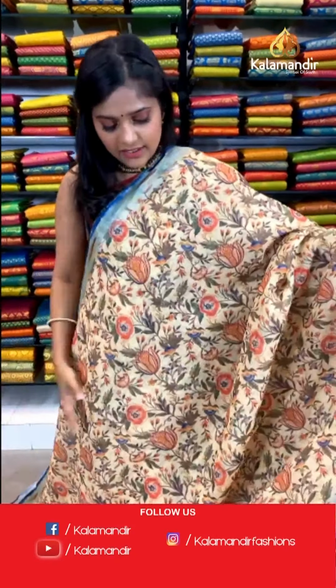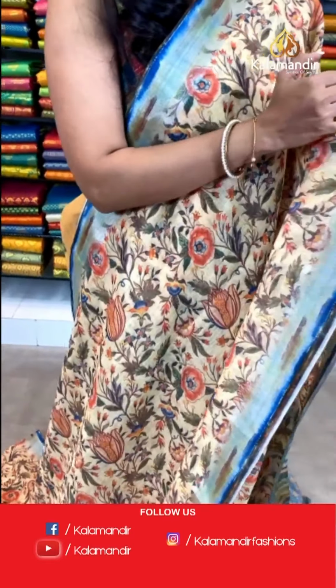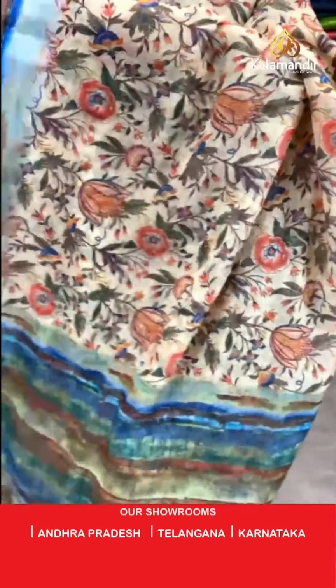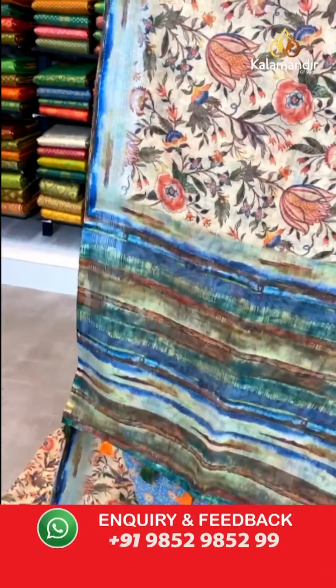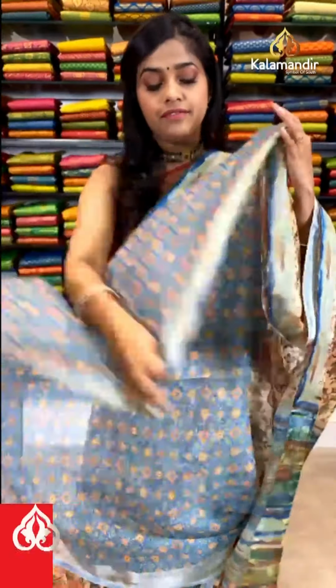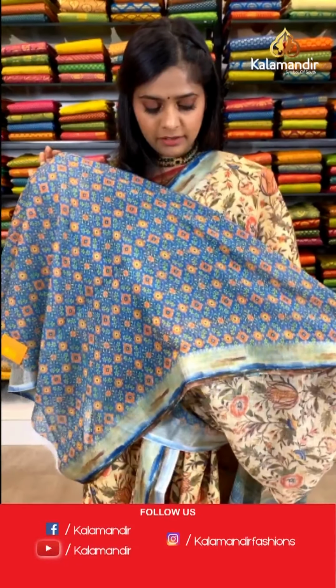For now, I have this next sari in cream color. And like I told you, covered in florals completely. Have a look at it. Contrasting border to the sari and silver zari work. Then we have printed pallu and tassels at the bottom. And to go with the sari, we have a blouse piece that is contrasting in color and completely abstract work.